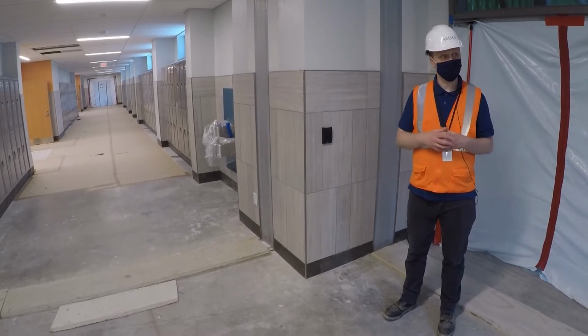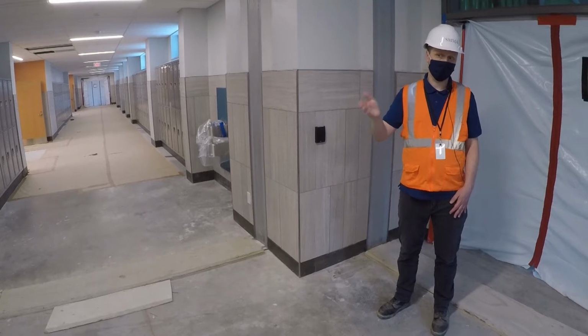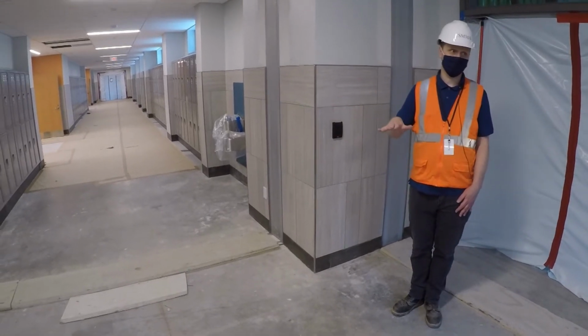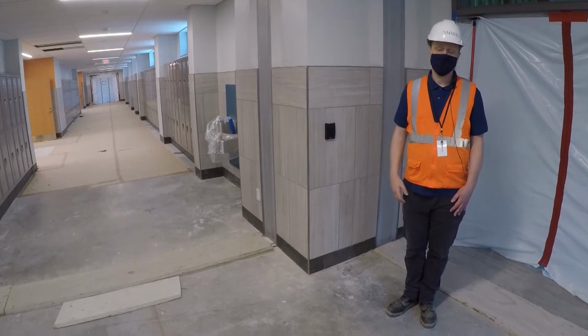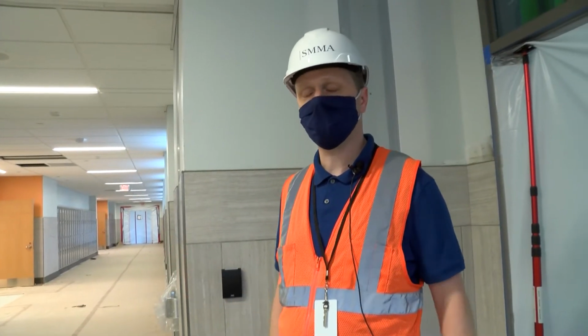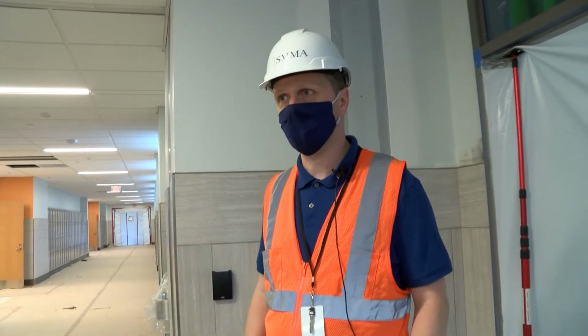So what we've done is really expanded it all the way to what will become the athletic field that's going to be built on the northern side of the hill once we tear down the boiler plant for the old building, as well as all the way to the eastern side. So that notion of connection throughout the building really extends vertically and horizontally all the way throughout.